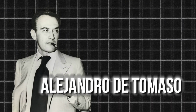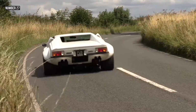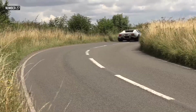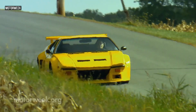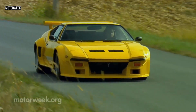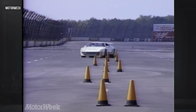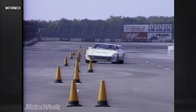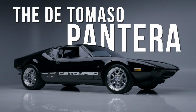Alejandro De Tomaso, an ex-Formula One driver, had a daring vision to create a machine that could rival Ferrari's best without the hefty costs. But could this fierce blend of Italian style and American muscle truly shake Ferrari's reign? Let's dive into Alejandro De Tomaso's fascinating journey, where racing dreams and car-making ambitions merged to create a truly legendary vehicle, the De Tomaso Pantera.